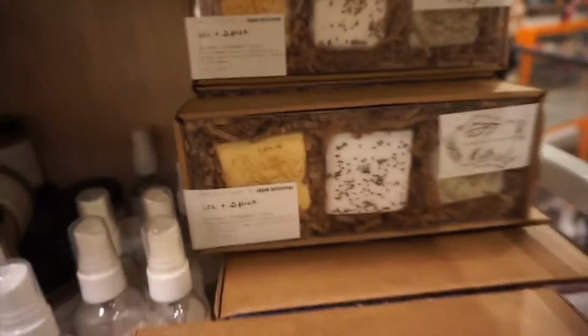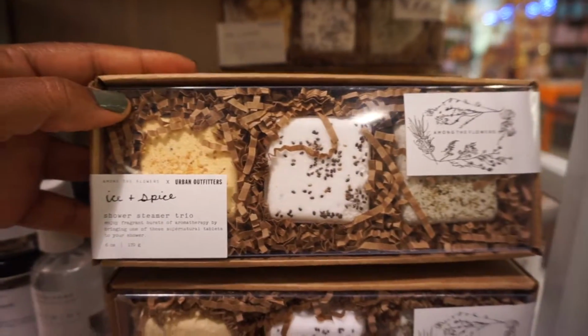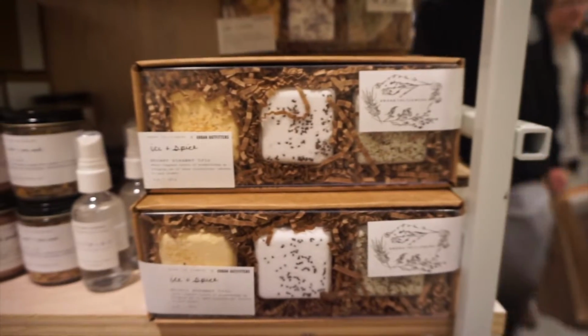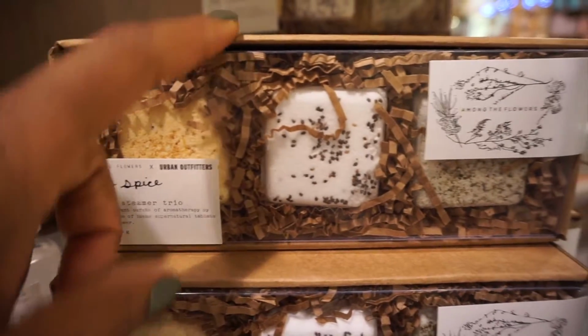And then as always, you just move around Urban Outfitters and you just kind of find things. I came upon these shower evaporator things. They are almost like fizz balls, but they just evaporate into the air as your shower is on, and they let off mist that is supposed to be soothing and calming for your body for a better shower experience. So I thought those were amazing gifts.